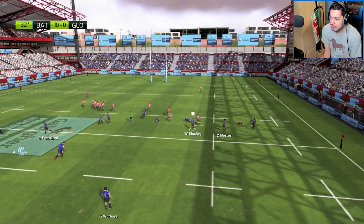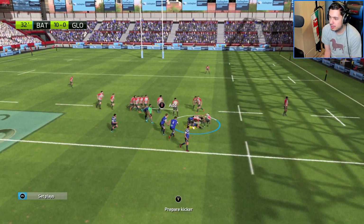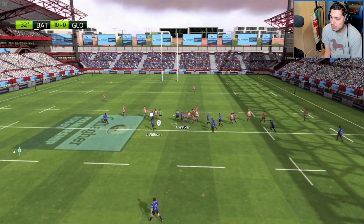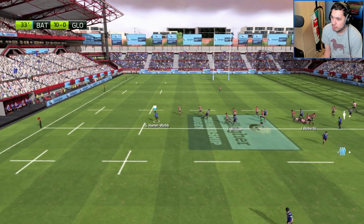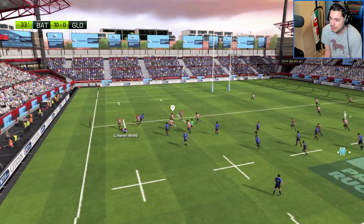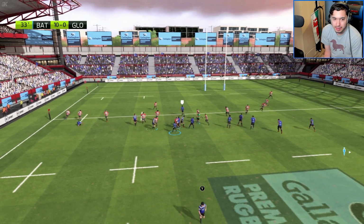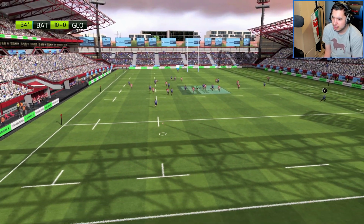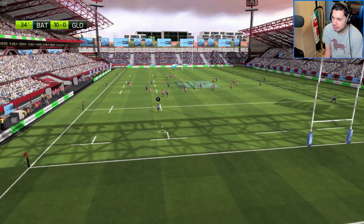The ball's being nicely moved around. Here comes the support. Bath keep the ball. Recycled out of contact. We found the space, a bit flat, but huge opportunities for the winger on the wing. Oh, that's a poor pass. He offloads the ball out of the tackle. Oh no.